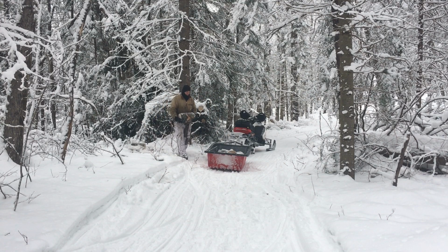Hopefully COVID doesn't screw things up too much, but I guess everybody's got to deal with the difficulties of COVID, even out here in the bush.